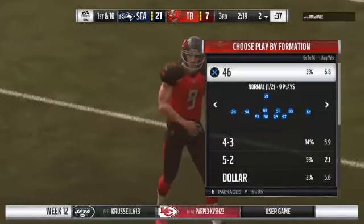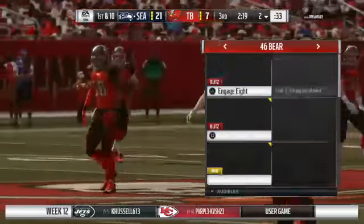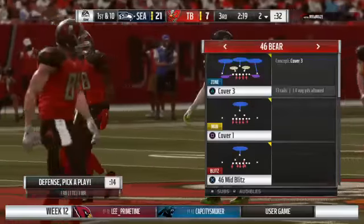The Seahawks offense now, they get ready to head back onto the field. This is sort of what you would call a put-away drive, isn't it? They score here, especially a touchdown. It's almost out of reach.